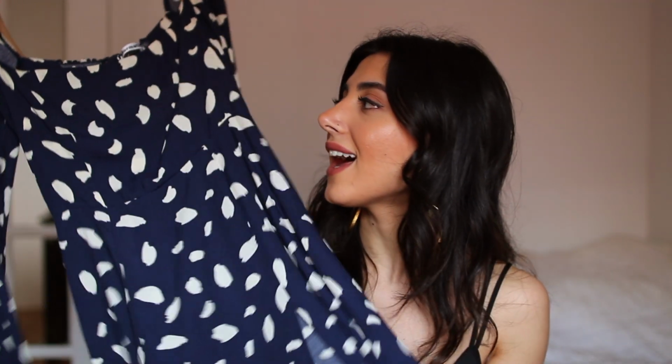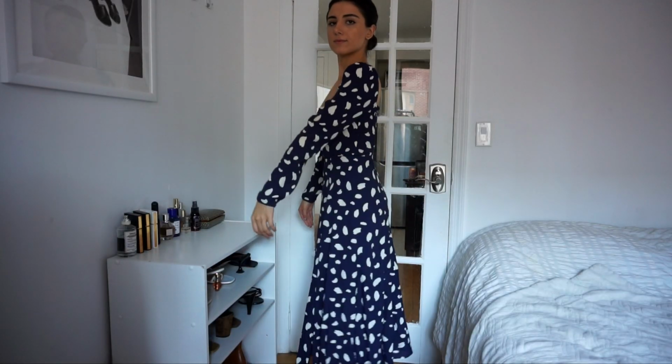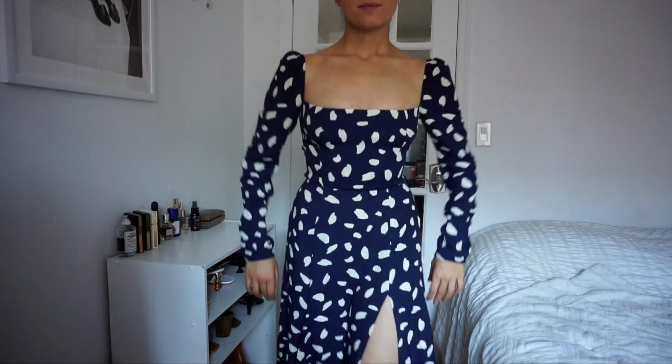Next, we got a Reformation dress. I sold my green one so I could buy this one. I keep buying a Reformation dress, selling it, buying a new Reformation dress. That's kind of how I rotate my Reformation wardrobe. It works great because people love Reformation, as do I. I cannot afford to buy all of them, so I think the smartest and most sustainable thing would be to just do a one in, one out.